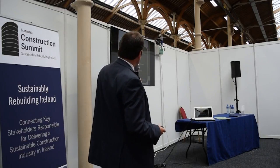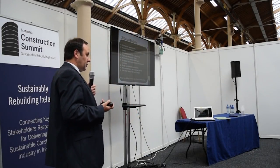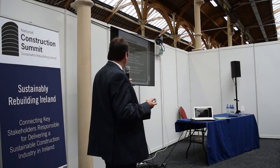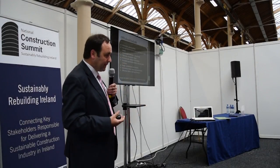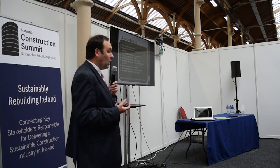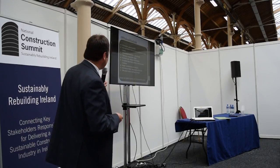Just some brief details then on the owner's project requirements. It's to try and get an understanding of what the owner expects this project to come out as. It covers things like what their key objectives are, including their environmental objectives, what the building or facility will be used for, what the schedules of operation are, and the volume of people you'd expect to have in it.